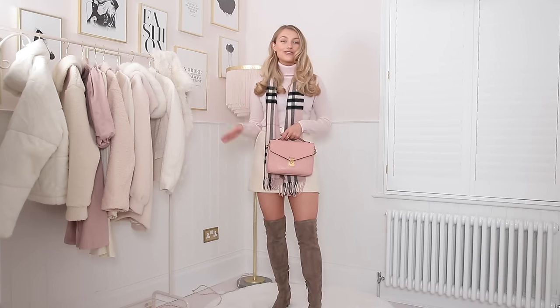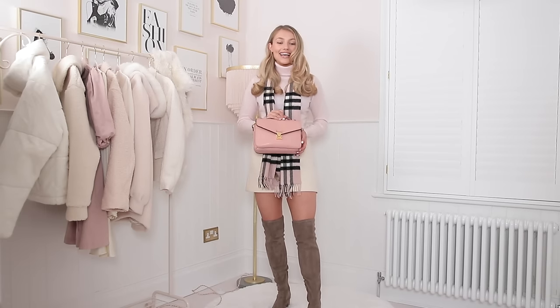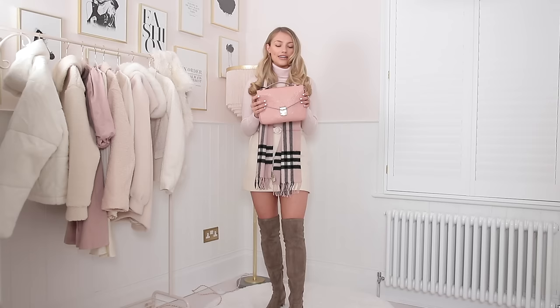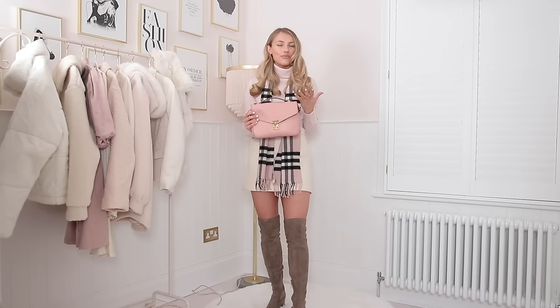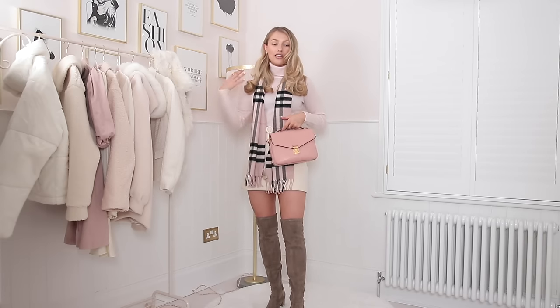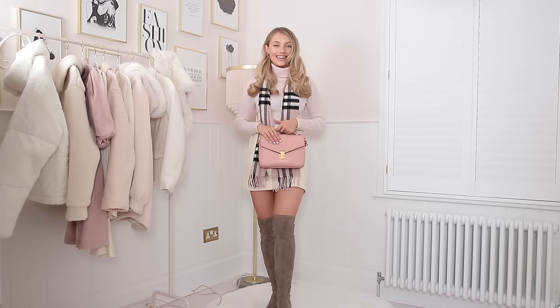And then for my bag, of course, it's the good old classic, my Louis Vuitton Pochette Matisse in the Rose Ballerine color. This is one of my all-time favorite bags, and I find that I use it a lot more in winter than I do in spring, summer. I don't know if it's because I bought it in winter that I just associate it with winter, but I just think it's the perfect everyday crossbody. It fits everything in, and it just adds that beautiful girly high-end touch to every look.